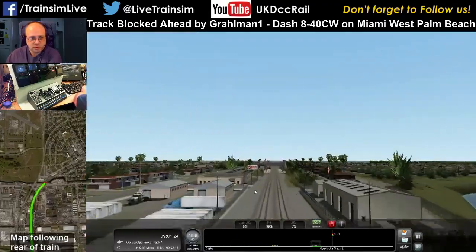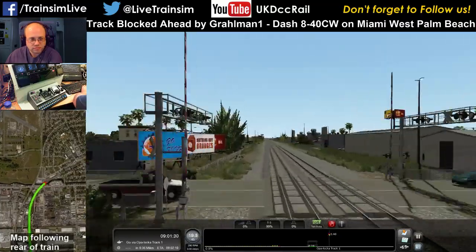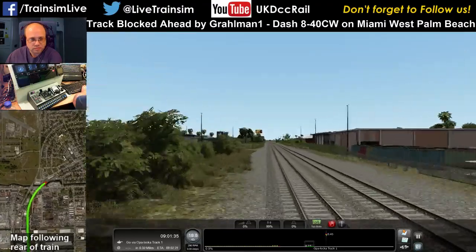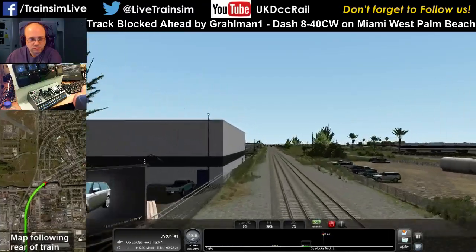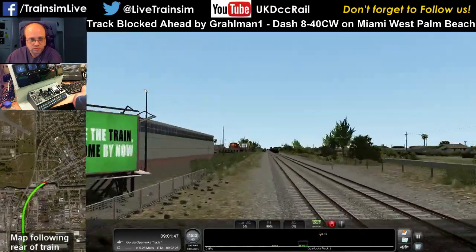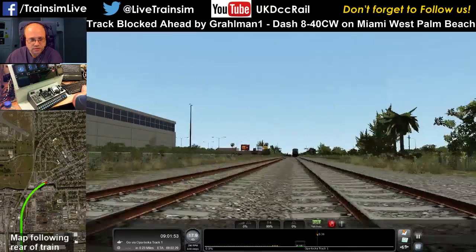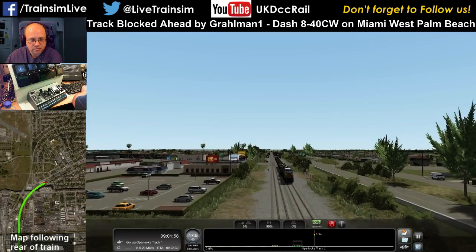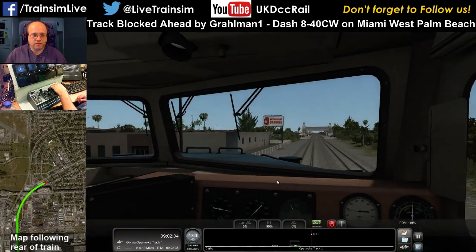Right, any sign of a milepost yet? That's 10:29. There's 10:28, I think. Oh, 10:29 to 10:28.3, and this is where we have our broken down train. Okay, fine. I know where we've got to do it now.